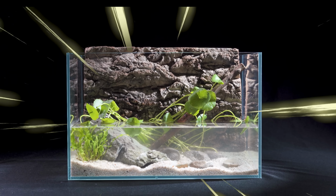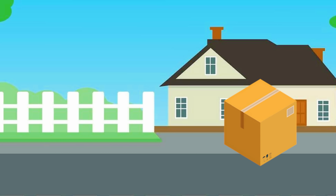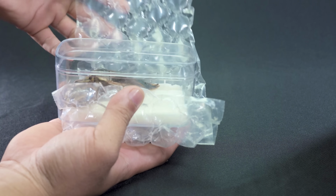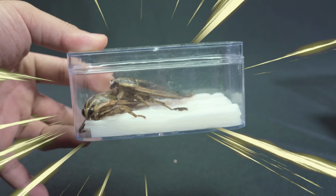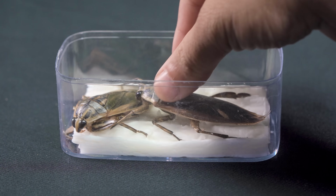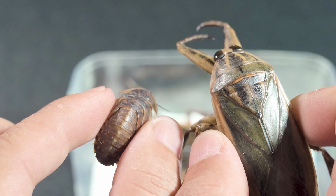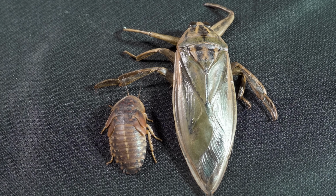The tank is done. Just in time, my special order arrived. When I opened it, they were still in good condition. Some of them were even stacked on top of each other, which looked really funny. At first glance, you might mistake it for a mutant cockroach. When I put a roach on it, it looks real, doesn't it?